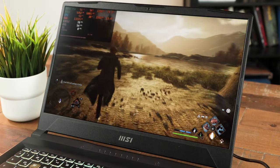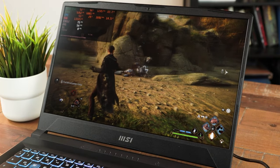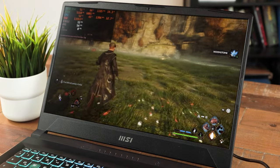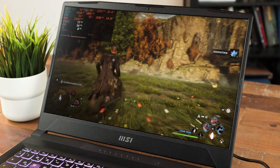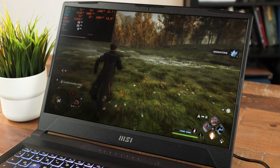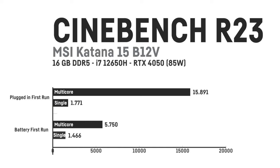The Intel i7-12650 isn't the newest CPU MSI could have used for this laptop, but it is a very fast processor nonetheless and should be absolutely sufficient for years to come. It is sporting 6 P-cores and 4 E-cores. The P-cores support hyper-threading, allowing for a total of 16 threads. In Cinebench R23, using the performance mode, it reached a pretty high maximum of up to 15,891 points in the multi-core test and 1,772 points in the single-core test.